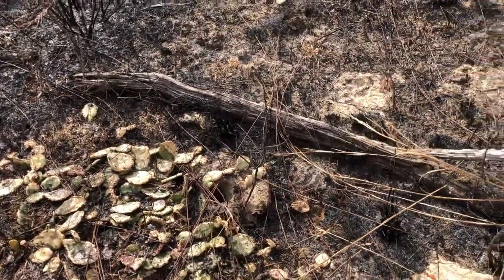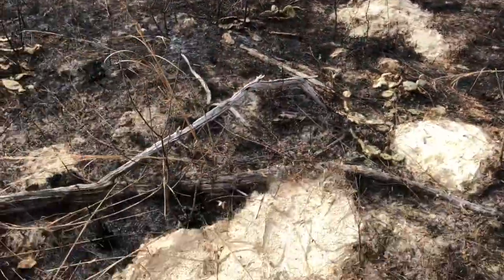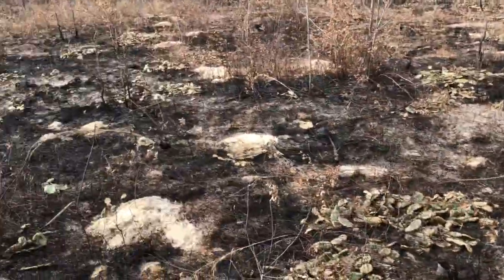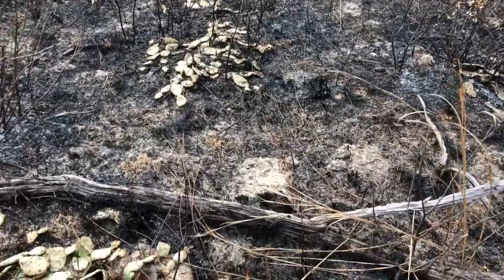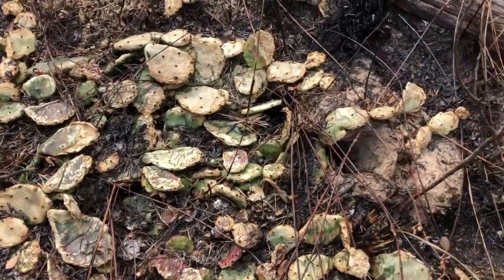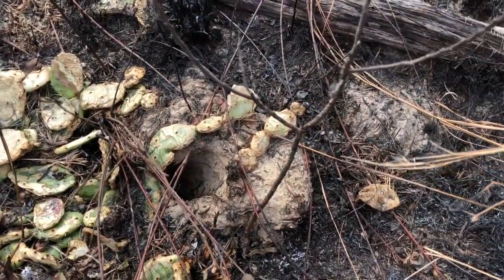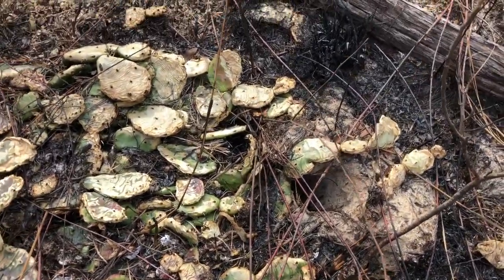The sun's out really nice here. And as you can see, there's pocket gopher system all through here. I would say he kind of is in these prickly pear roots underneath here, part of the system, and he just kind of popped his head out.